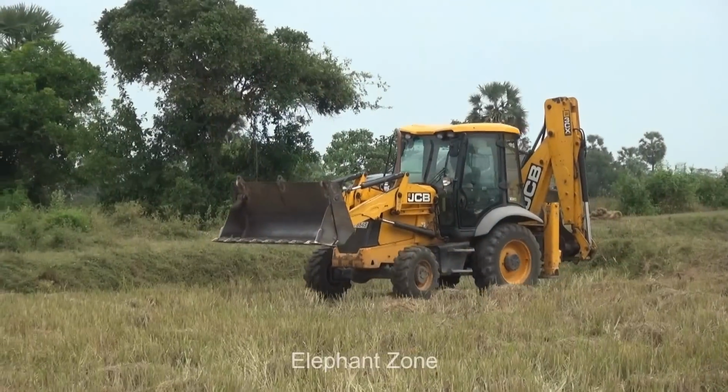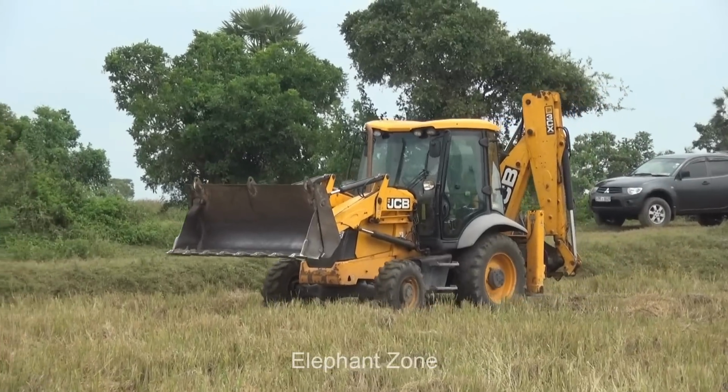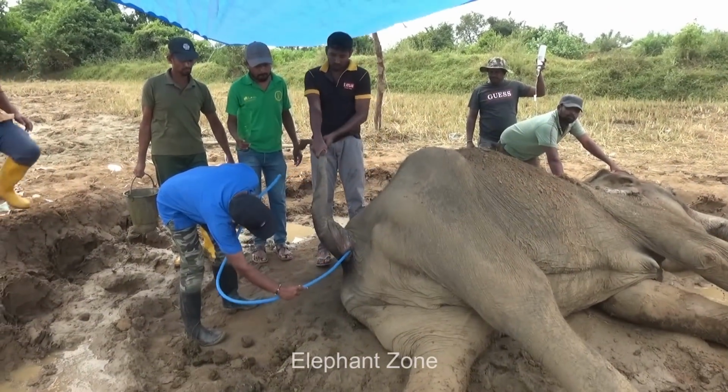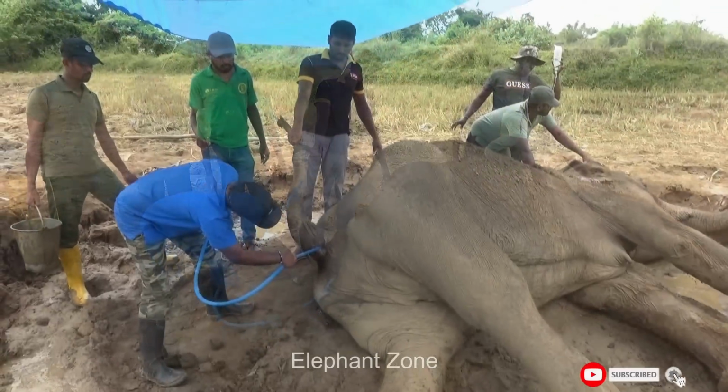A JCB machine arrives as the officials diligently encourage the elephant to drink water. Given the animal's weakened condition, getting it back on its feet without assistance is challenging. The JCB machine is instrumental and will play a critical role in helping the animal stand again.